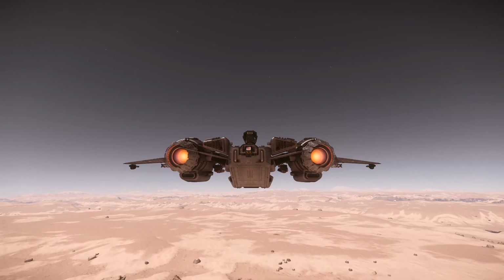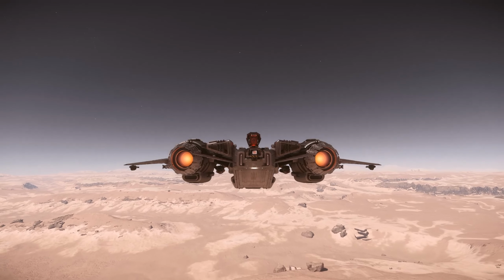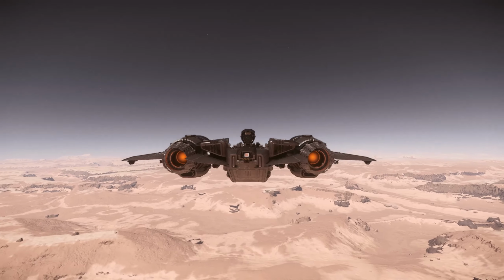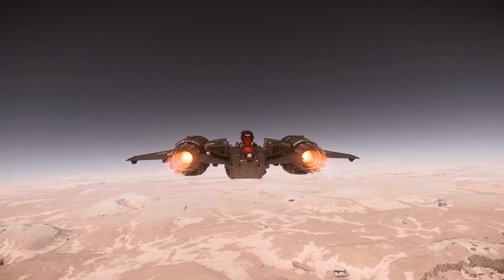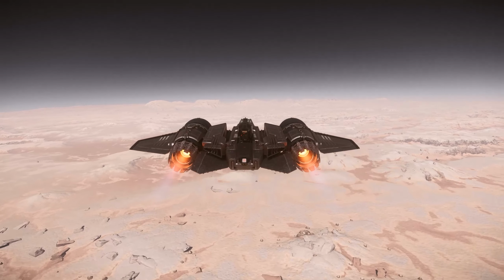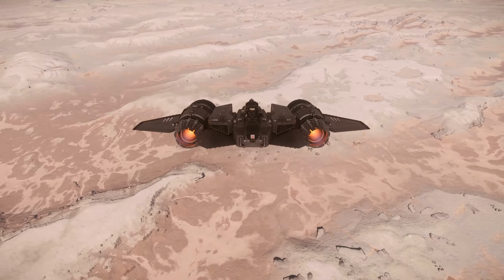And this is just SCM speed. Then they expand out because we're already at our cruising speed. And man, just looks really cool. Let's see some afterburner on there. Yeah, looks even better at night too. Yeah, they open up, and this thing is hauling butt.